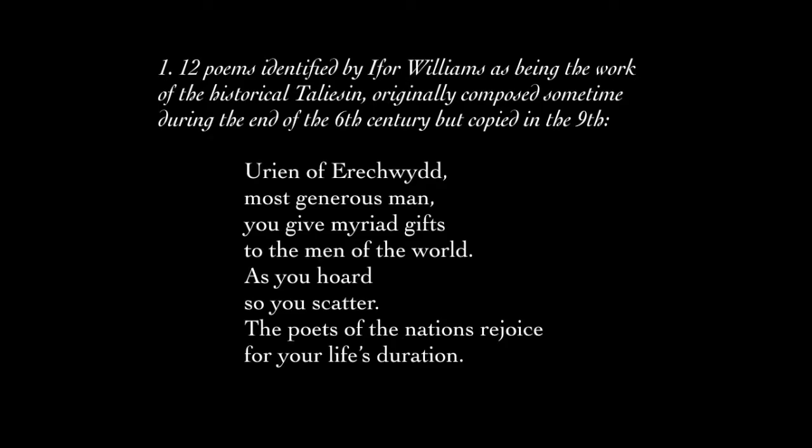But it's quite likely that those poems were handed down through an oral tradition of bardic schools, and that they were probably copied down sometime in the 9th century, if not the 10th. So we can't say that these are exactly the same poems that Taliesin composed back in the 6th century, and they may even be forgeries. But they certainly feel like poems that could have been written back in the 6th century. So this is one of the most notable poems.